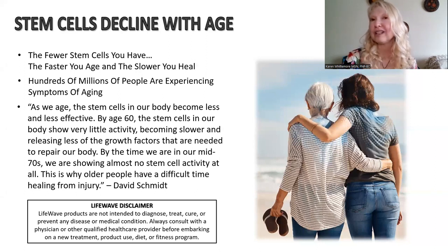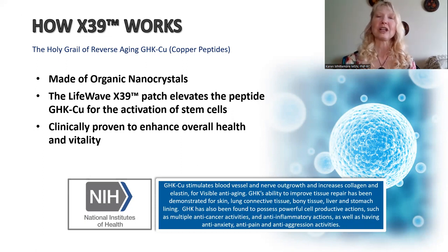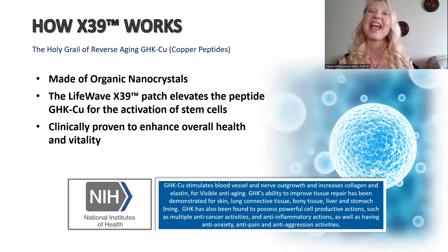So, how does the X39 work? I think of the X39 as the holy grail of reverse aging. It is copper peptides. It's increasing your production of copper peptides, and it's made out of organic nanocrystals. The LifeWave X39 patch elevates the copper peptide for the activation of stem cells, and it is clinically proven to enhance overall health and vitality.